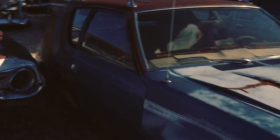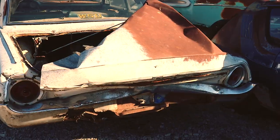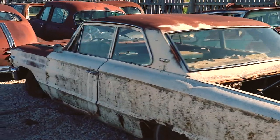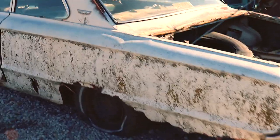Next to the Gremlin, we've got a 64 Ford custom two-door sedan. This was about as basic as it got in 1964 for Ford. This car's pretty tough. I got this out of a scrap yard, so they banged it up a little bit before I got a hold of it. But being a two-door, I still wanted to bring it in and save it.